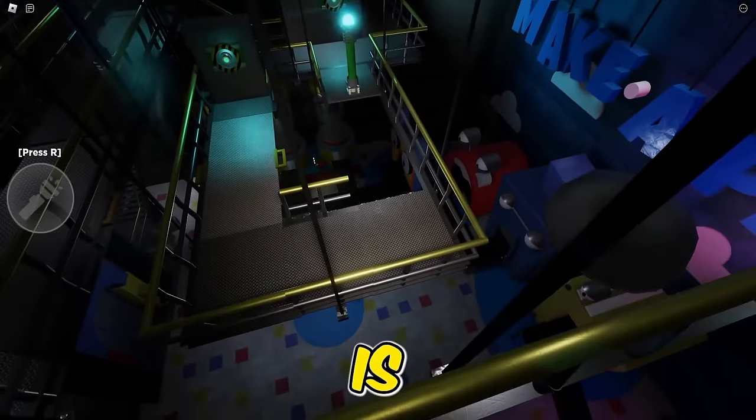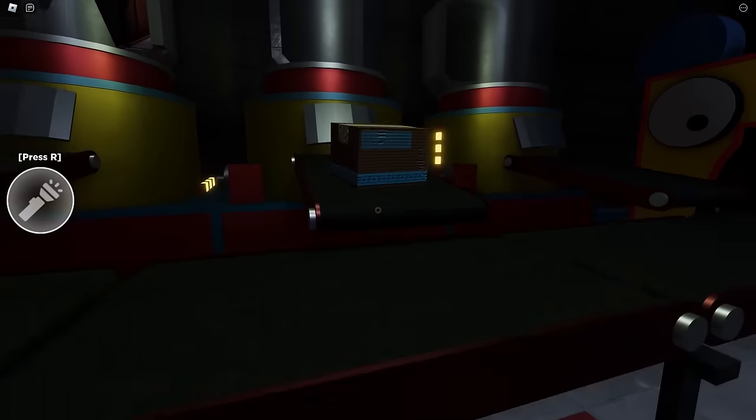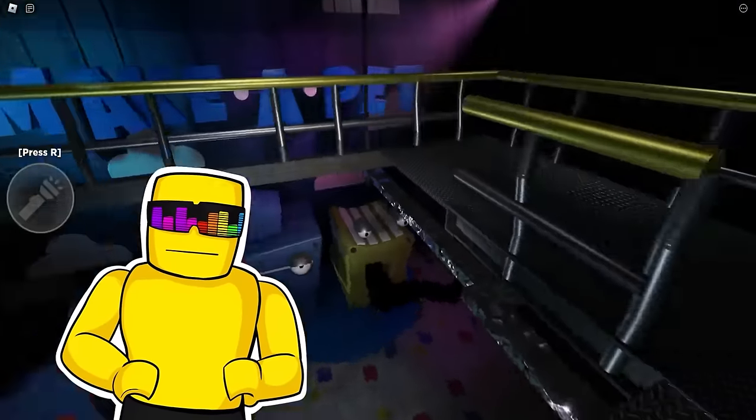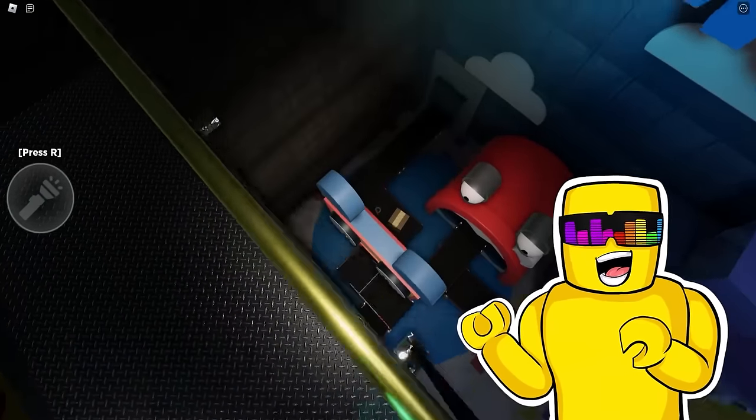Where is this toy? Ooh. There's a pull. You didn't even pull the lever down here. I got the toy. Sonny. Sorry. Sonny. It's amateur hour. I'm sorry, Melon. There's tons of levers I can pull. What? That's it. I'm jumping down.